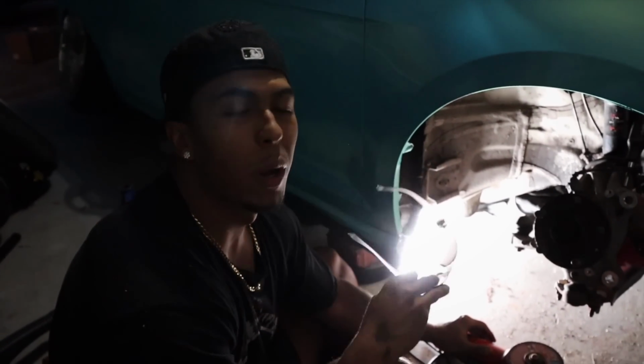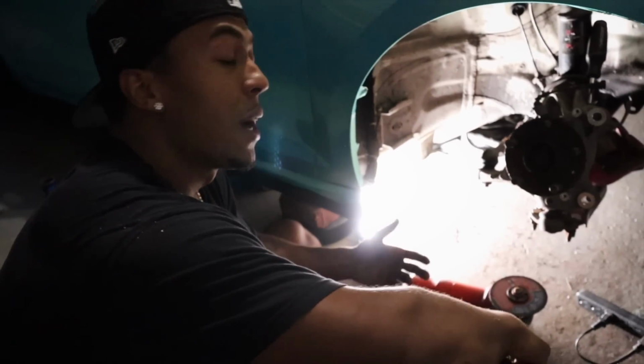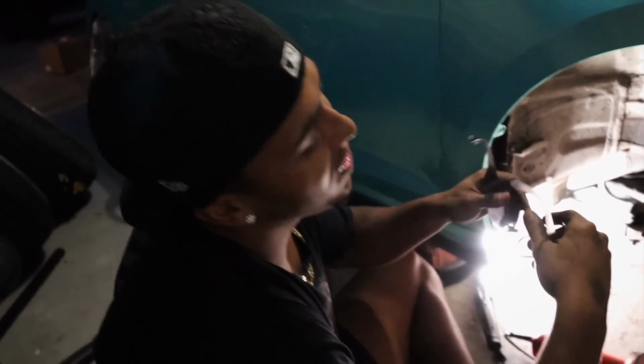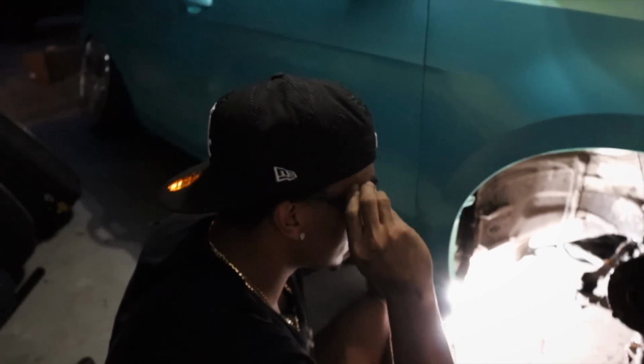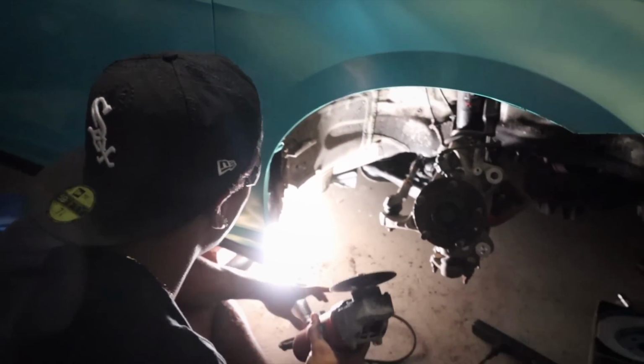There's no reason why we should have had to cut anything today. I think this is just going to save me a lot of time, a lot of stress. It's not going to take long, but the time that it does take, it's going to be a painful time. Sparks everywhere. I literally hate cutting, but would you rather spin it or cut it? Cut it. Let's go. Let's get it.